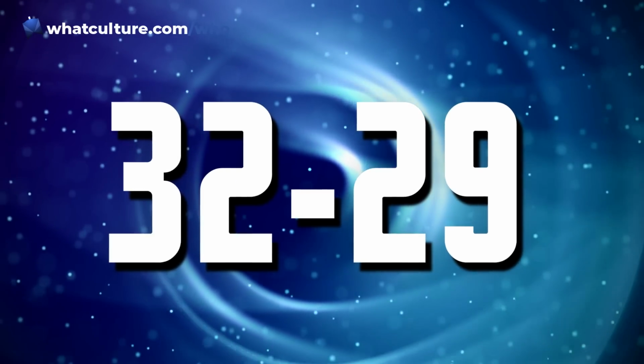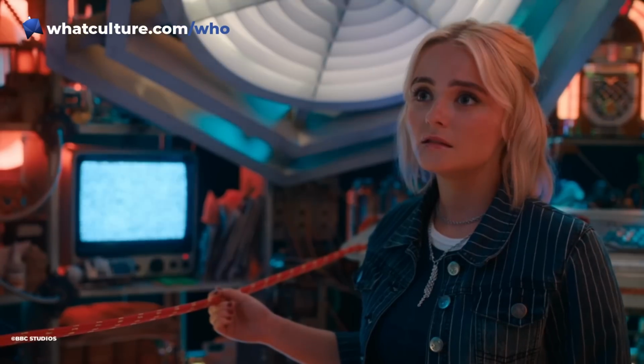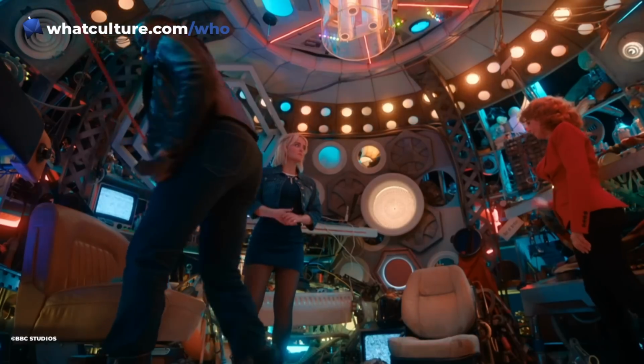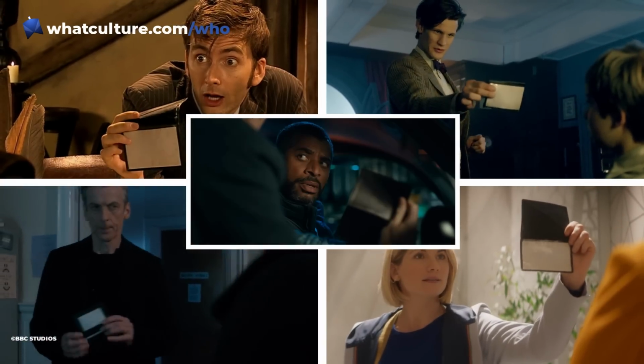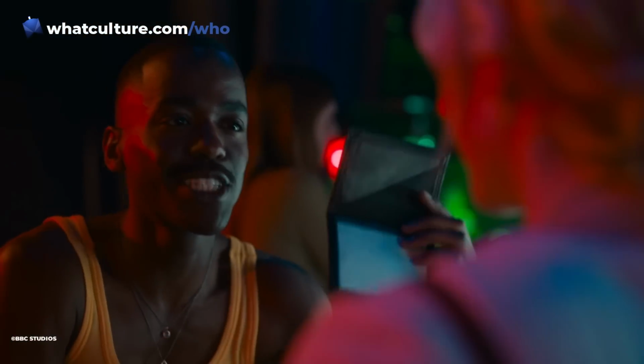Number 32 to number 29. So a few moments later, and there's another wide shot of the Memory TARDIS set. And floating just above Mel's head there is the Doctor's psychic paper. So that was first introduced in the 2005 revival in the episode The End of the World, and it's been used by every other Doctor since then, including the 15th Doctor as well.